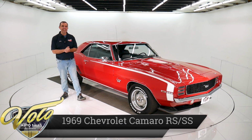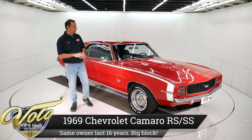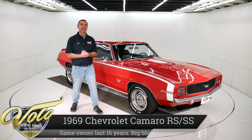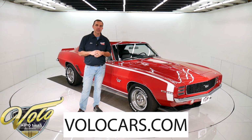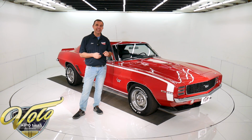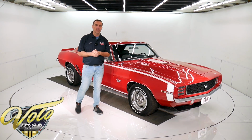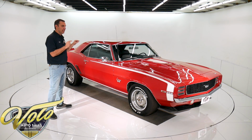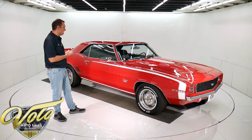69 Camaro RS Big Block, deluxe interior, and if you haven't noticed, it's bright red. You go to volocars.com, that's where you'll get all the information, pictures top to bottom, pricing on this car and a few hundred other collector cars that are all for sale. But how about I take you for a spin in this 69 Camaro right here.